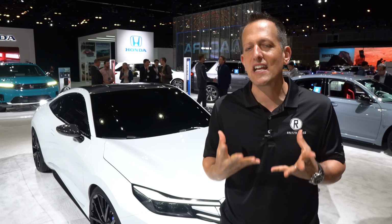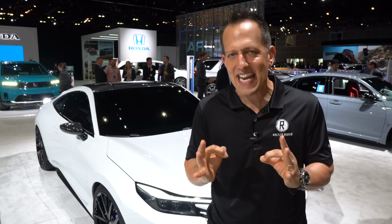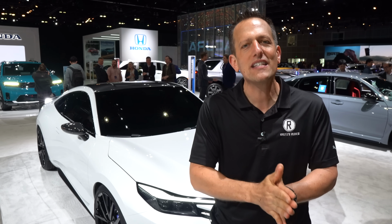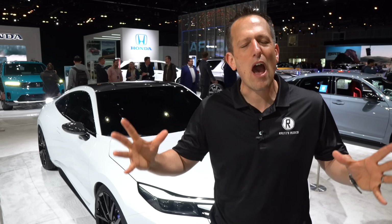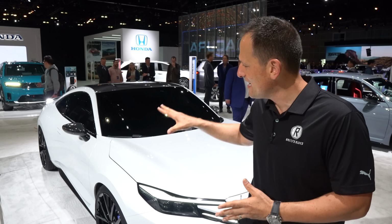Now, what's interesting is that the Prelude has been around since 1978, if you could believe that. And it was in the 1980s where they had that great pop-up headlight feature. I love the pop-up headlights. And it went for 5 generations. Very fascinating how a vehicle like that, 5 generations, and then guess what? Honda killed it off. But here, the nameplate is back.